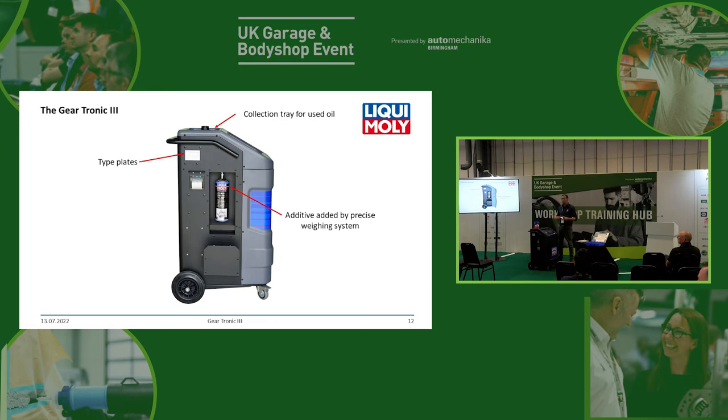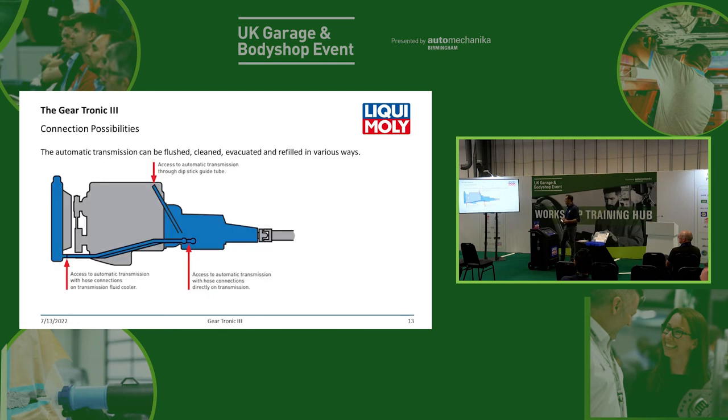You connect it with the gearbox, and the automatic cleaner goes with the machine directly into the circulation, and the machine tells you how long to clean and what you have to do, for example, start the engine, change the shafts, and so on. You get direct information on what you have to do during the cleaning. We also have different possibilities to connect it. We have also a dipstick option, but normally if I have a circulation system, we prefer to connect directly at the gear or at the transmission fluid cooler, because then we're in a circulation system and not in dipstick mode. But if you have an old gearbox, it can be possible that you have to use the dipstick side.